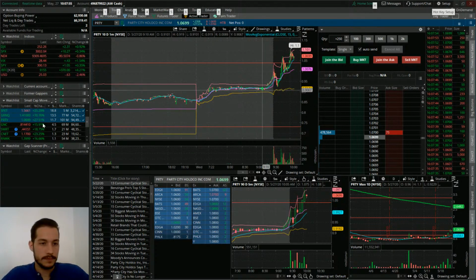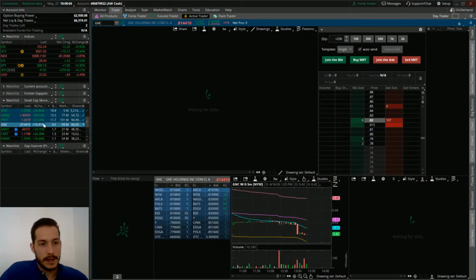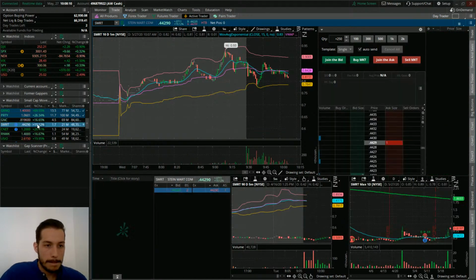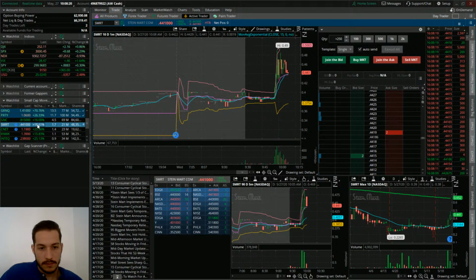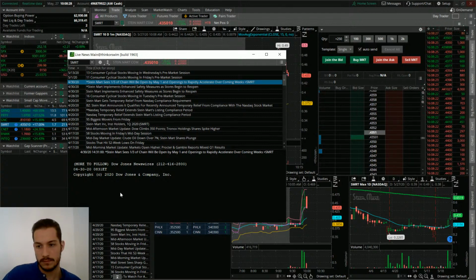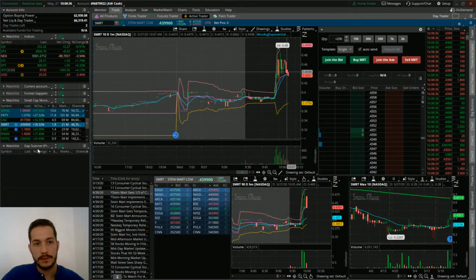Sub dollar. Come on, market. Give me something I can sink my teeth into. SMRT. What is that? Where did we go? There was just an update here. Bit of a bull flag on this one. Resistance at 0.6. Stein Mart. Is this the one you hear the commercial about all the time? Stein Mart? Yeah, I think it is.